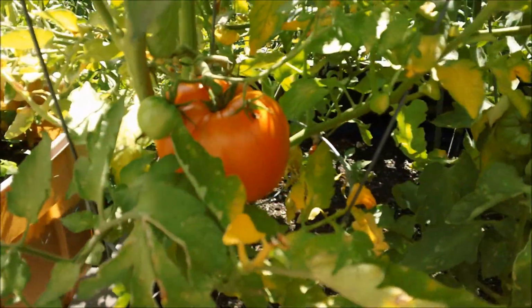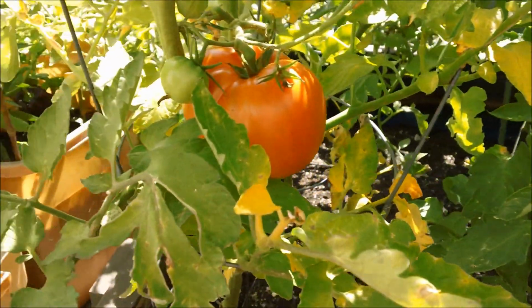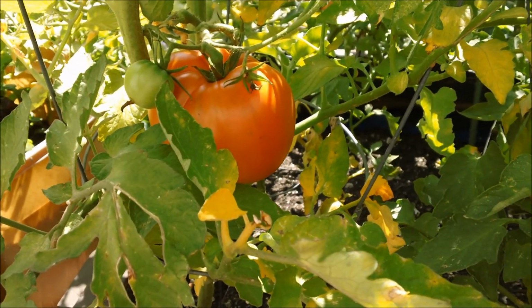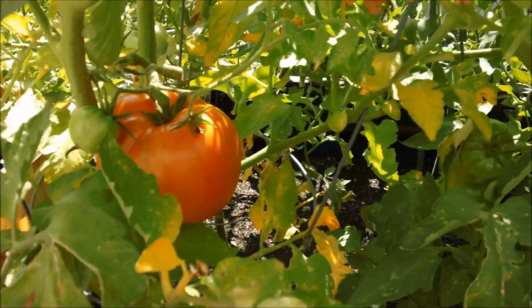Here's my first prize tomatoes. I have already picked off several. Obviously, this one's got to come off here today. This is a tomato hybrid that I would recommend to anybody. First prize. Really good. Done really good for me.